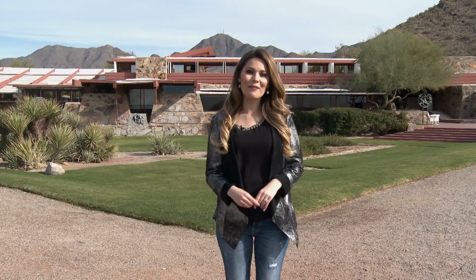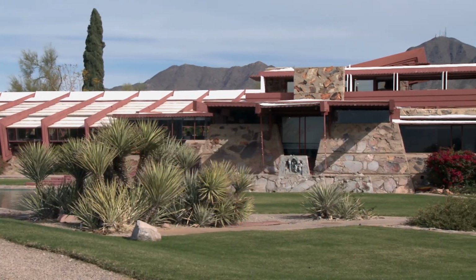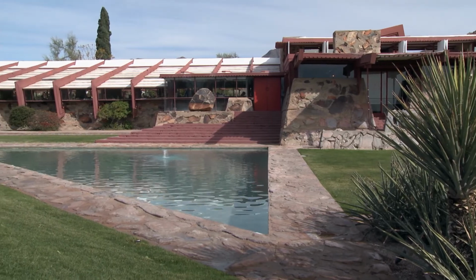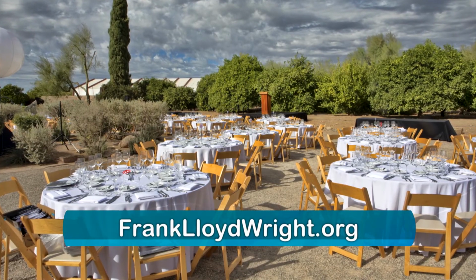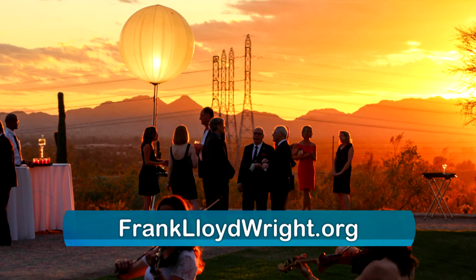We want to thank everyone here at Taliesin West for letting us explore here today. If you haven't been to this architectural marvel here in Scottsdale, it's a must-see. Not only can you take tours, some of the spaces are available for events. This national treasure and historic landmark can be the venue for those special events in your life or a corporate meeting. For more information on Taliesin West, just head to their website.